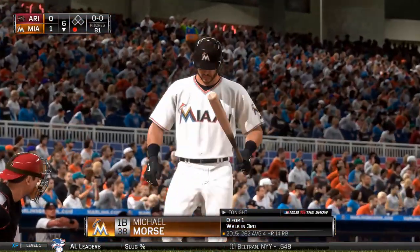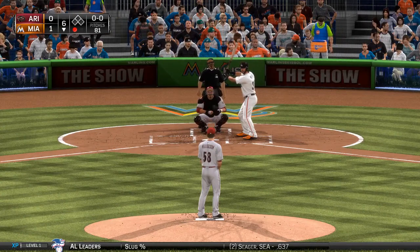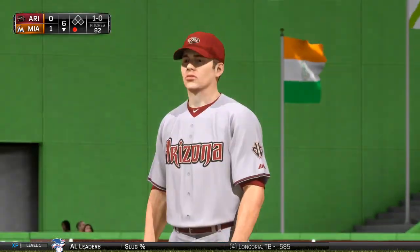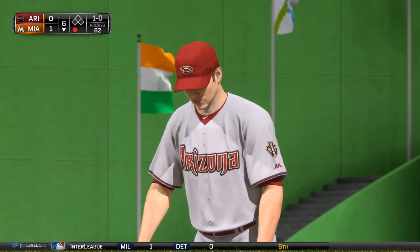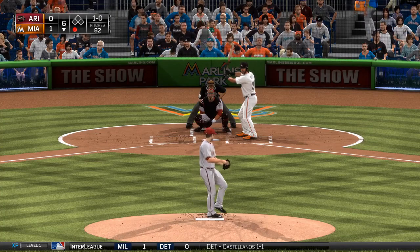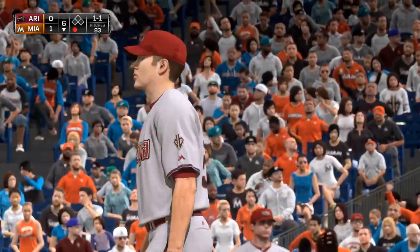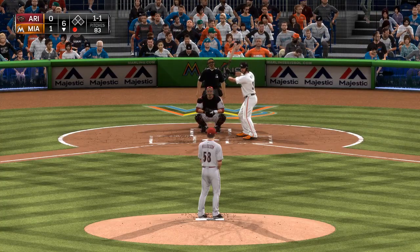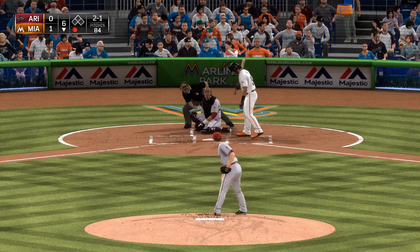Michael Morse will stand in. Base on balls his last time. First offering on the way. And that misses, ball one. Here's a 1-0. A high strike there, and it's 1-1. I tell you, he's got a good pace, a good tempo to him out there right now. That's right, 1-1 on the way. And he takes ball two, and it's 2-1.